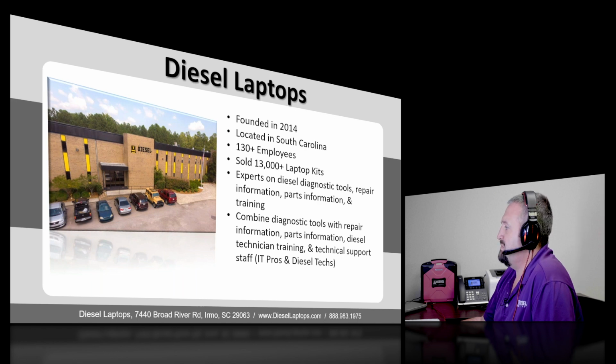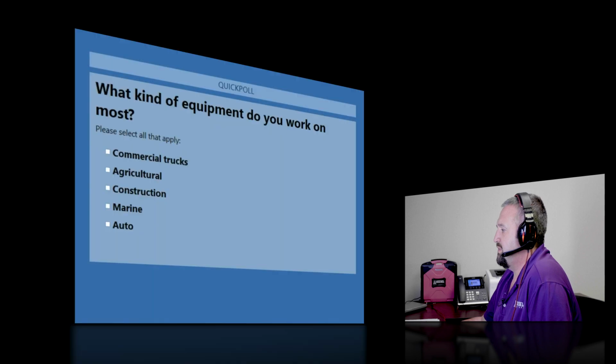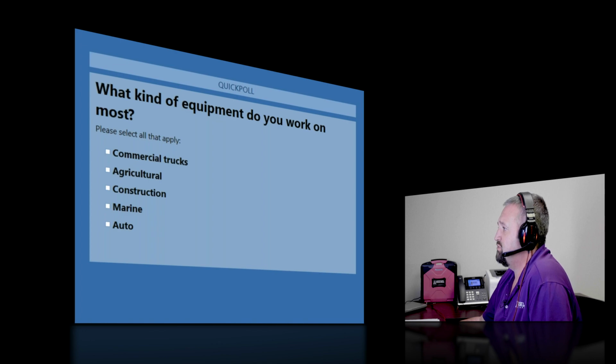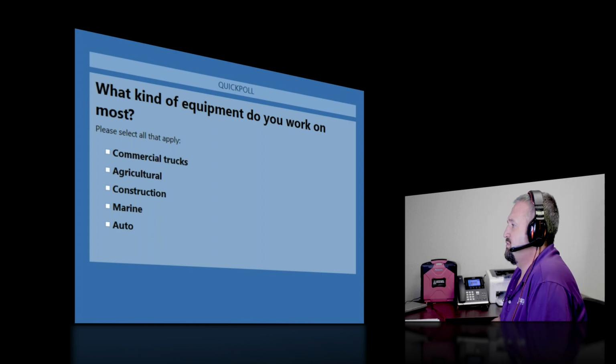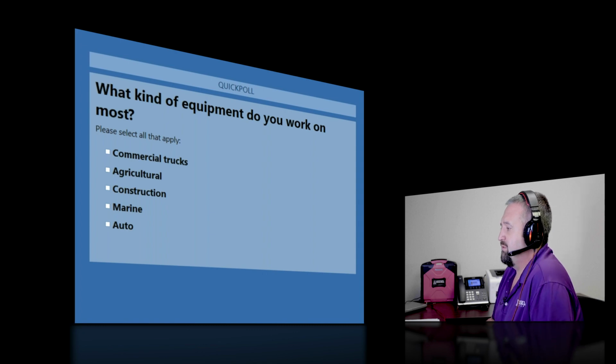But let's just get right into the meat of this, because you're here to learn about off-highway diagnostics. So I'm going to do a poll on what kind of equipment that you work on. Let's throw that up on the screen, and hopefully everyone has a chance to answer the questions that are showing up there. Please pick the one that you work on the most. We always love to get an idea of who is in our audience, what you guys do, what you work on. It really helps us a lot. There's a wide variety of people that we work with. Some people work on everything, some work on very few, but let's see how the results come across.